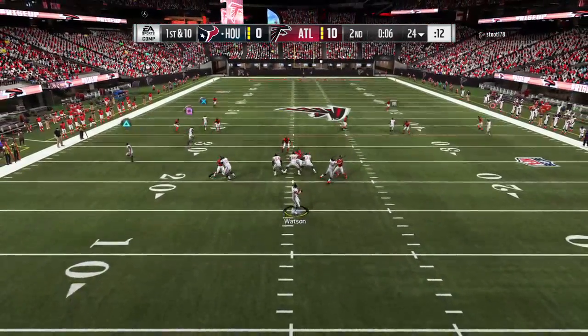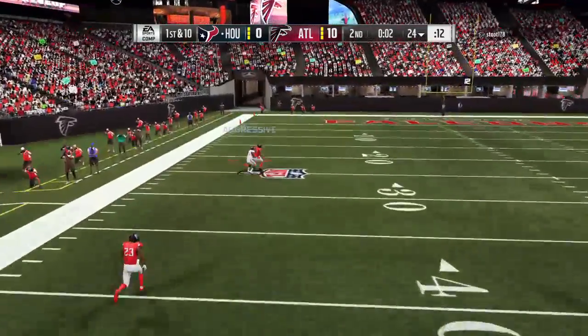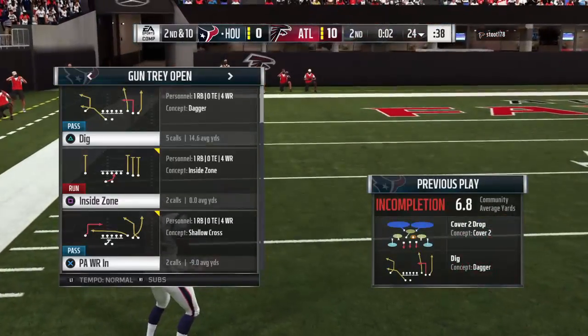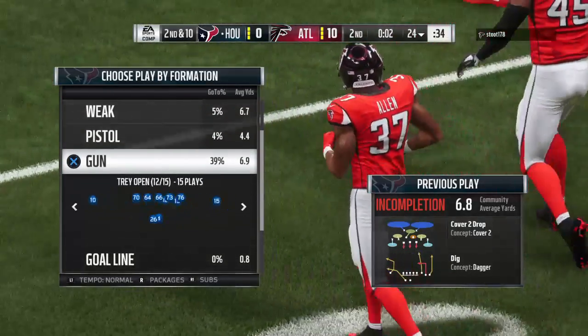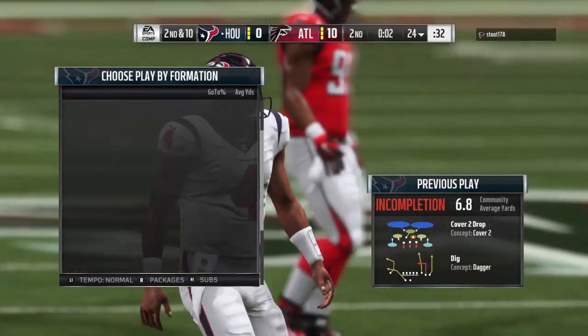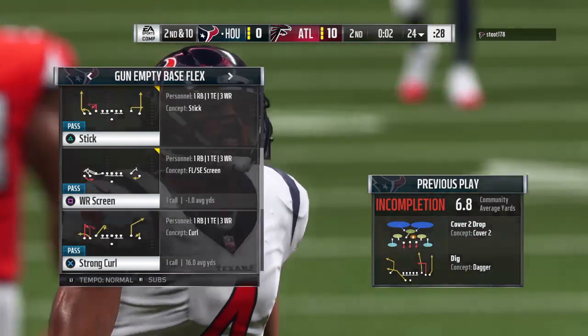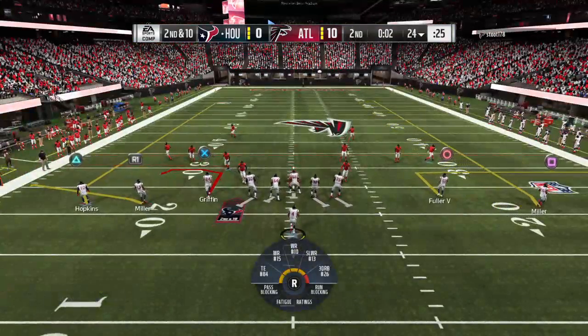They go back to the air here after the INT on the last drive. A deep ball for Ellington. And that is incomplete. 2 seconds left on the clock. He was looking there for Bruce Ellington. And that'll bring up 2nd down. So now 2nd and 10 after the incompletion on 1st down.